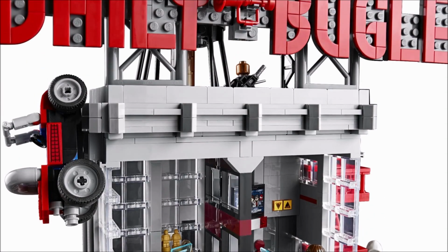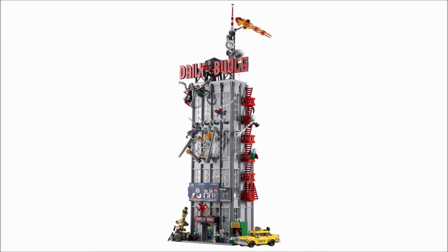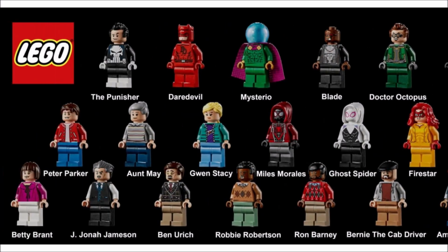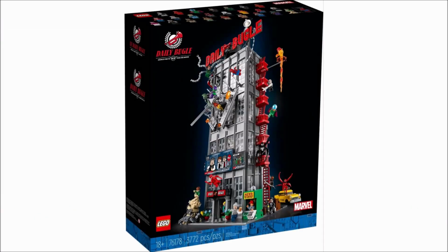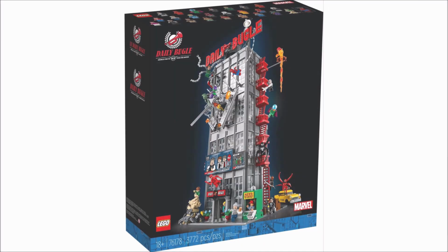You can even see Blade up there. I know it's not a great shot of him right there, but so many great elements here. I really do love it a lot. We can even see the figures right here if you want to have a quick look at them. Just phenomenal. So many great additions here within the set, and I'm so excited to get my hands on this one. I don't know when I'll be able to pick it up, but I hope it's soon, because this set just absolutely blows me away.